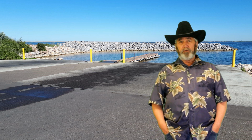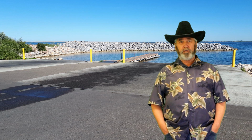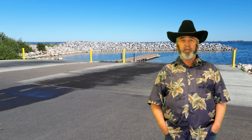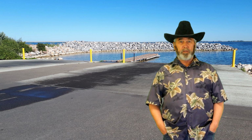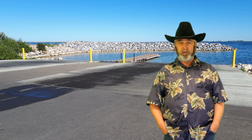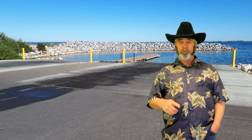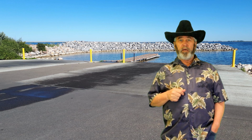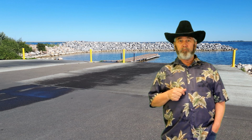Anyway, something else about 2020 I want to share before we go back to 2023, and that is we had one heck of a windstorm come up during our stay there. So let's go there. Windstorm 2020 at Kinbrook Island Provincial Park.